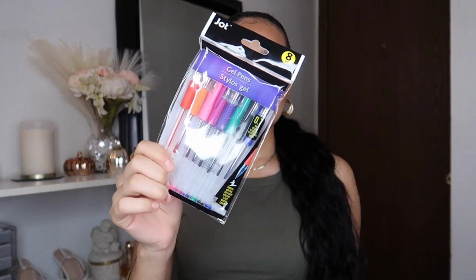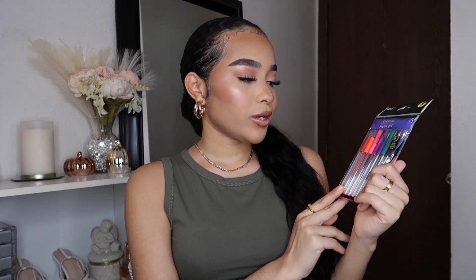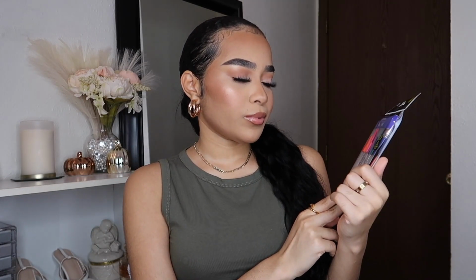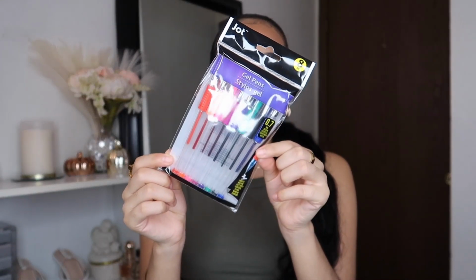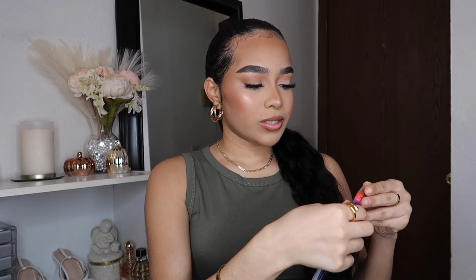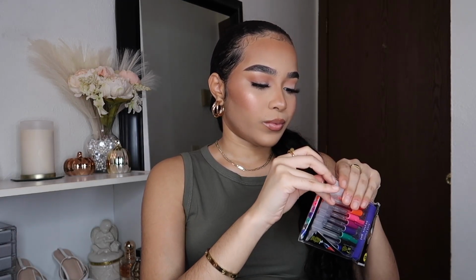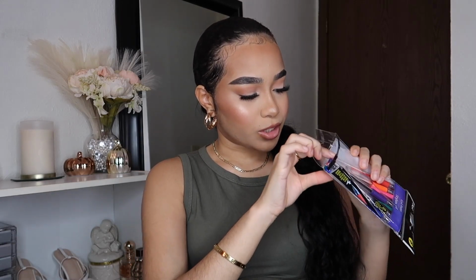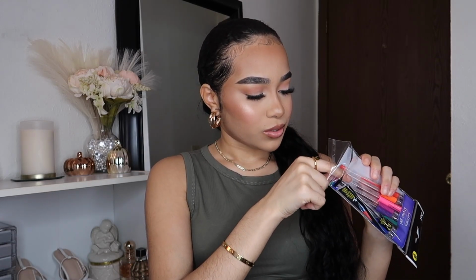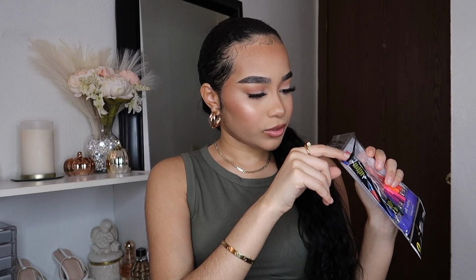Most likely I'm not going to use all of this paper. I did get some gel pens, and I wish they had a glitter kind. It comes with red, orange, pink, purple, violet, green, black, and a dark blue. And actually, let me open these, and I kind of want to write something to see how thick the gel is. So I'm gonna use these black.